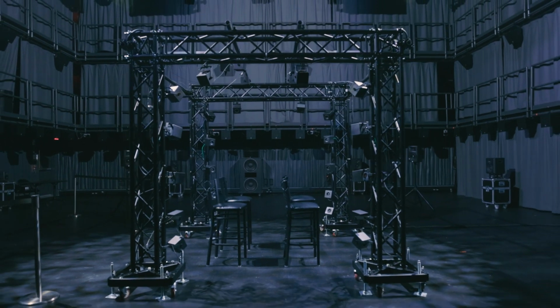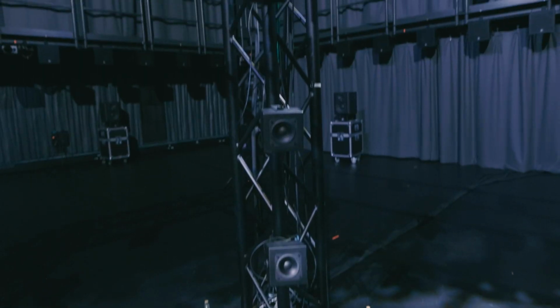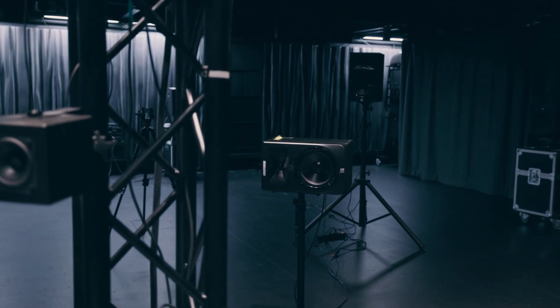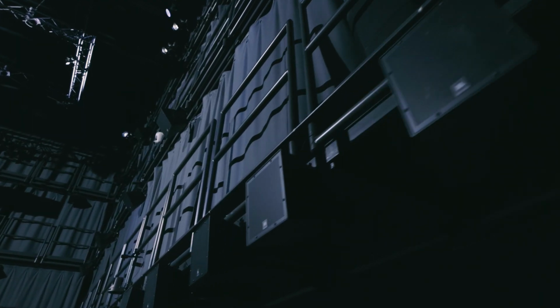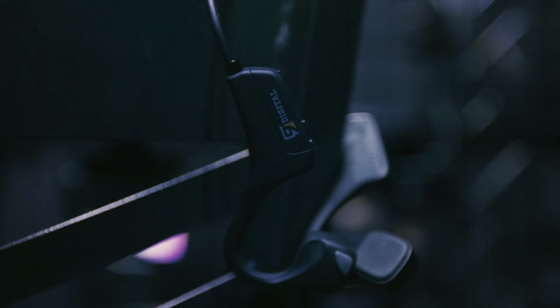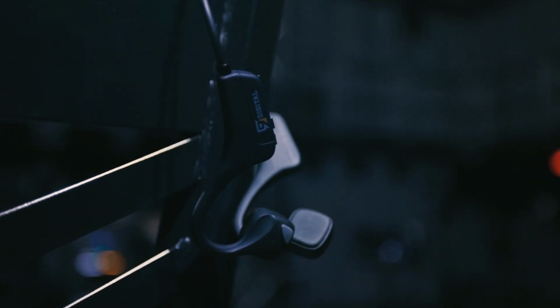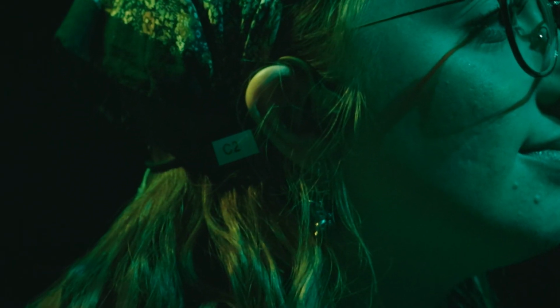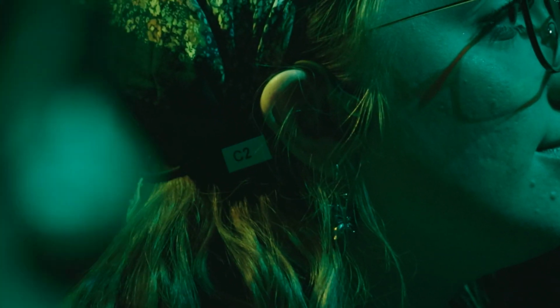What you're seeing around us right now is the Tesseract, which is a cage of 32 speakers. And then we've got speakers going out from there to the cube itself with roughly 140 speakers. And in this piece, we also have bone conduction headphones. And that's really nice for this piece because it allows you to hear directly all of the sounds. So you get both the intimacy of having headphones on, but also hearing unobstructed the sound in the rest of the space.